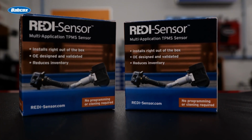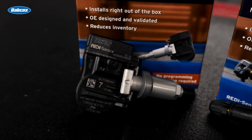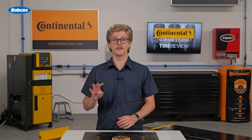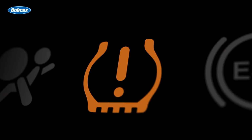And remember, if one TPMS sensor battery is dying, tell customers that the others won't be far behind. Replacing all four at once prevents repeat service visits and keeps them on the road longer without annoying TPMS lights bringing them back to your shop.